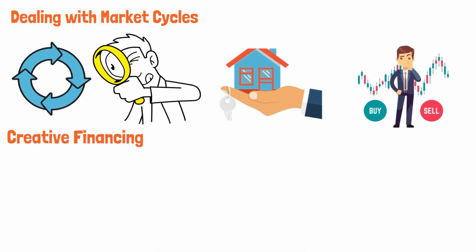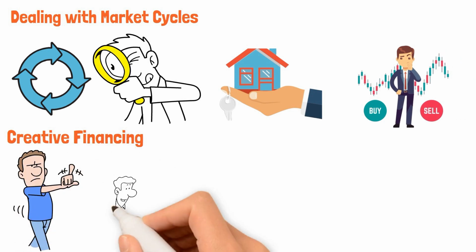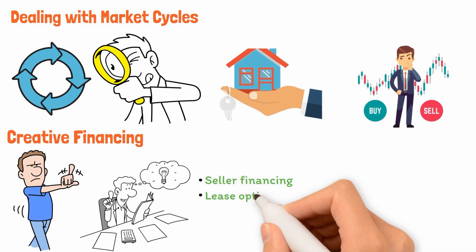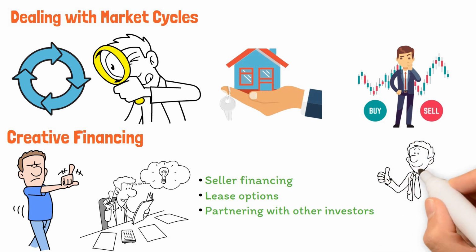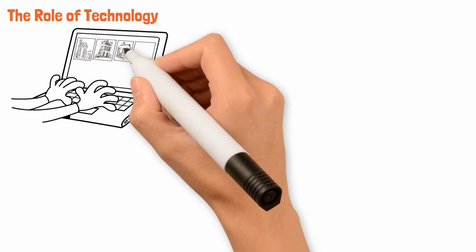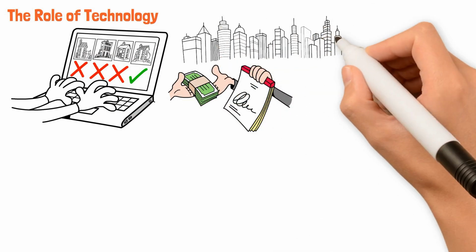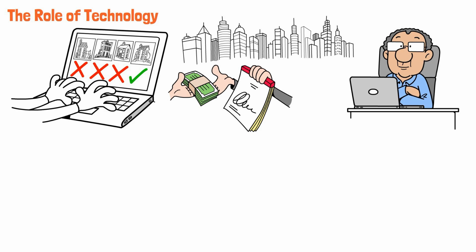Creative financing. As you grow, traditional financing might not always be the best option. Explore creative financing methods like seller financing, lease options, or partnering with other investors. These can offer more flexibility and potentially better terms. The role of technology. Embrace technology in managing your properties. From online rent collection to digital property management, technology can streamline operations and improve efficiency.